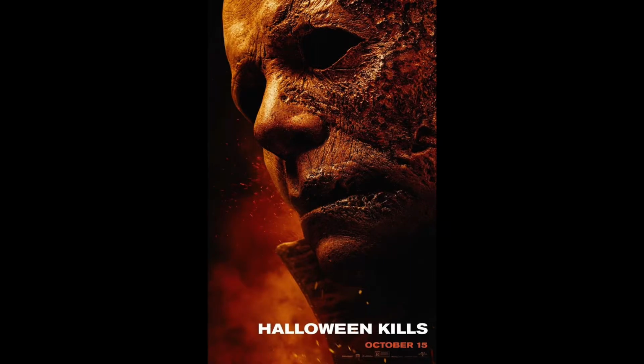Halloween Kills. First off, I need to say that I'm looking forward to this film, but note to the production company: nice move giving away a bunch of stuff in that trailer. I was legitimately aggravated at just how much the trailer showed of the film. I get you want people to buy a ticket, but if the trailer was any longer, I swear the whole film's plotline would have been given away.